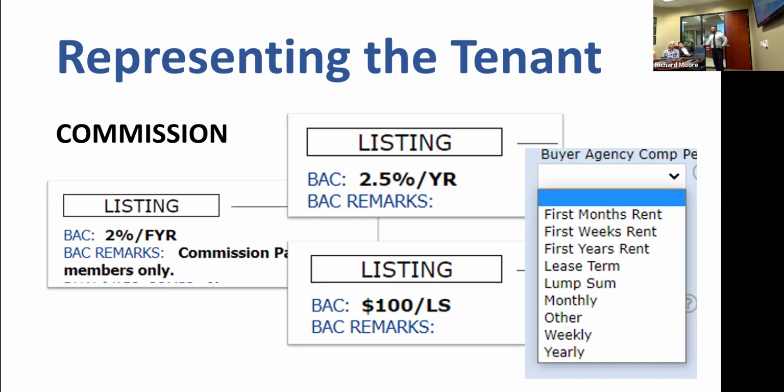This is coming from the listing itself, yeah, from the seller, right? The seller is offering this, the landlord's offering. Can't you ask also from the buyer? You can, negotiation commission, you can, especially with those $100. So you can, right?